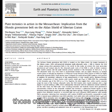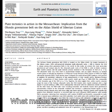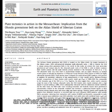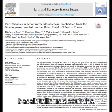Wow. And remember those other rock types we mentioned earlier? The komatiitic and tholeiitic basalts? Right, different flavors of volcanic rock. What makes them so special again? They add another layer to this whole mystery, because each type of basalt tells us about the kind of volcanic activity that was happening.